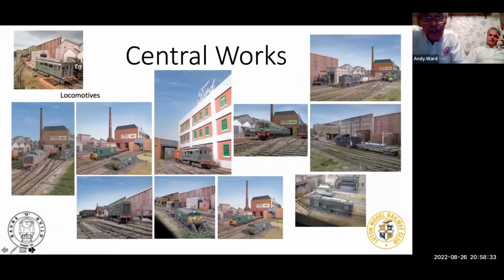Okay, someone's asking about the track work. It's a mixture of Peco and Marcway track, developed obviously to suit the radii and the features that we have.